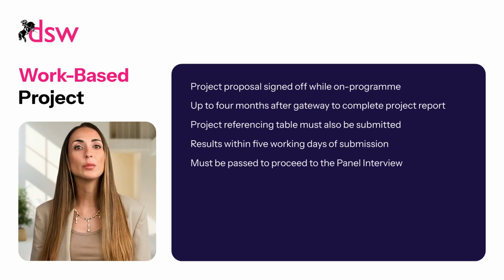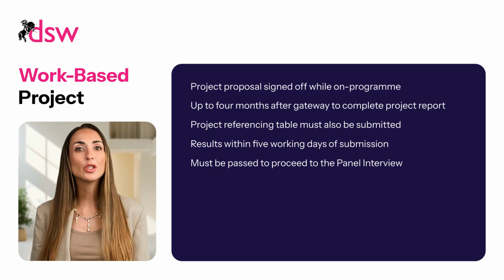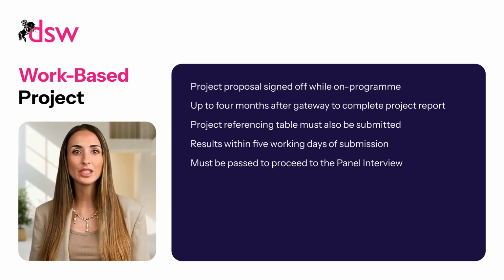Apprentices must use the project proposal to confirm that all required learning outcomes can be met by their project before submitting this for approval. The project proposal should be completed and submitted to DSW prior to any work beginning on the project. Feedback will be provided within 10 working days. You must not start your project until your project proposal has been reviewed by the DSW assessor and feedback has been provided. This is done during the on-programme phase of the apprenticeship.